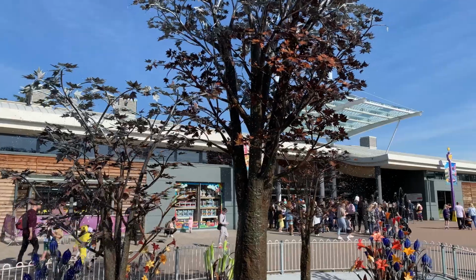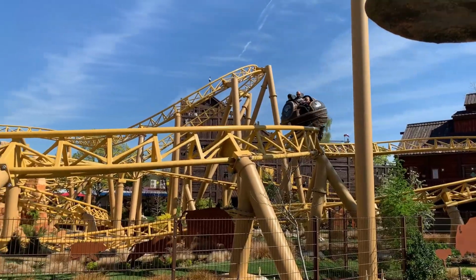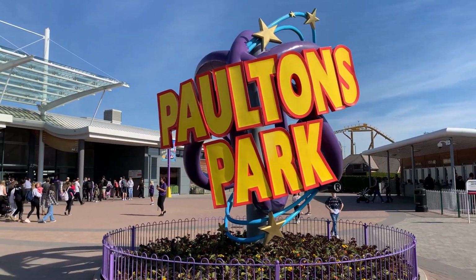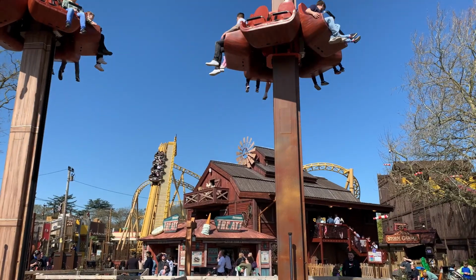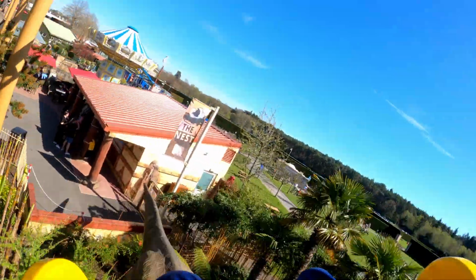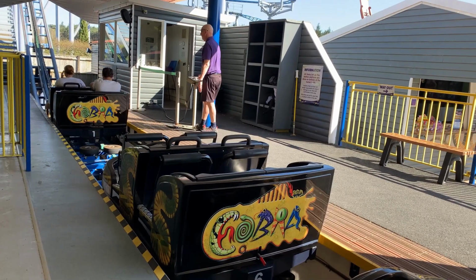So those are my thoughts on Paultons Park. A very pretty, well-themed theme park with friendly staff and a selection of rides for all ages. And as I said at the start, every time I visit, it keeps getting better, with the older sections being updated. It's constantly refining itself, and I just think the park is an awesome day out. That won't include getting stuck in long queues.